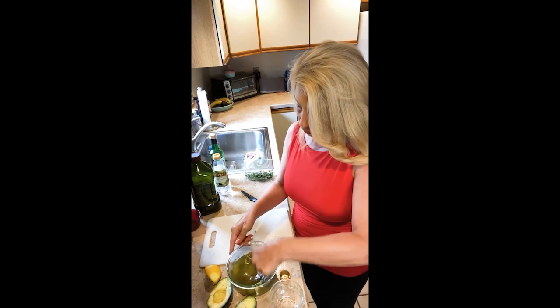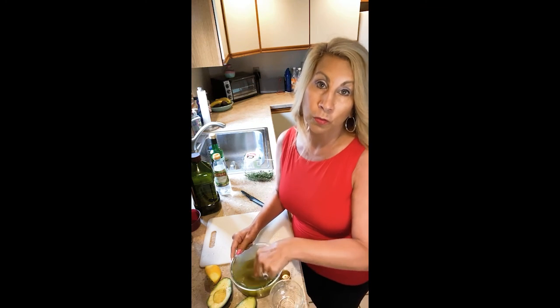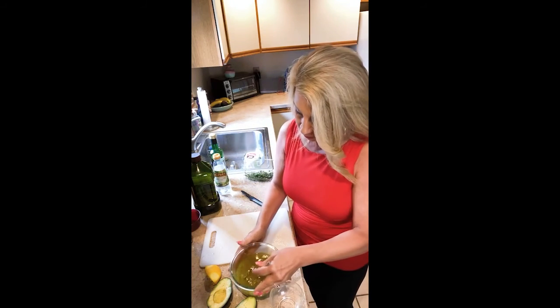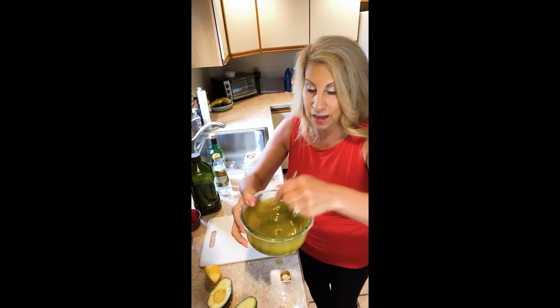So then you're just gonna whisk this all together until it emulsifies. The problem when you use olive oil is that when you put it in the fridge, it coagulates. So sometimes you have to take your dressing out like half an hour before you want to use it, because it will solidify. But you can see this makes a thick dressing. It's not runny, and so it sticks to your salad.